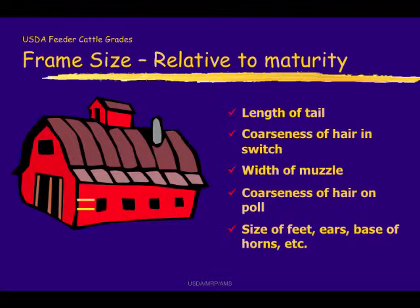Width of the muzzle is another indicator. Coarseness of hair on the poll, size of the feet, ears, and the base of the horns. One thing to try to get you to understand about maturity, how the animals develop, and it also relates to marbling. When an animal is provided nutrition, they have built into their systems a certain priority that nutrition goes for.